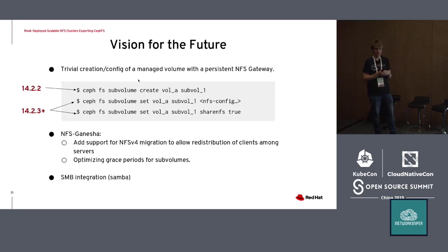For example, what kind of network namespace you want to attach the pods to. Say, for example, if I have OpenStack virtual machines that have been set up and I want to attach my NFS Ganesha clusters to the same network namespace that those tenants are in, then I can configure that through this command, and then finally turn it on by just setting share NFS to true.